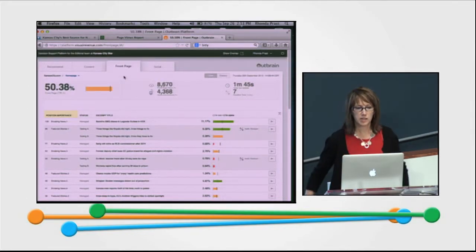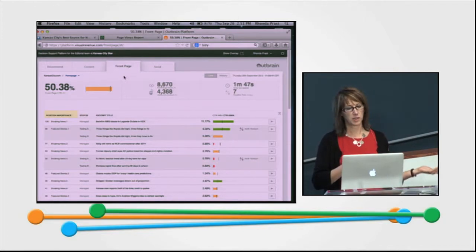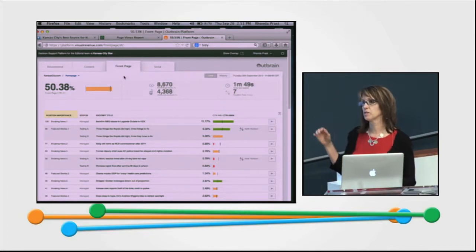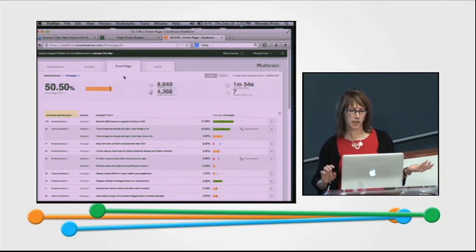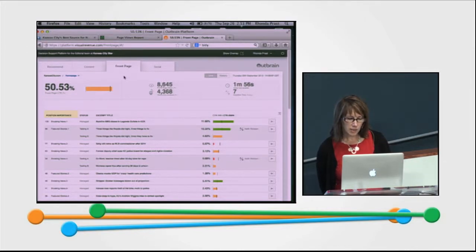Early in the morning, I look at what the web editors did. We have web editors who work from 6 a.m. until about 1:30 or 2 in the morning. And then I look to see what changes they've made overnight. And then I look to see on the front page how things are doing.